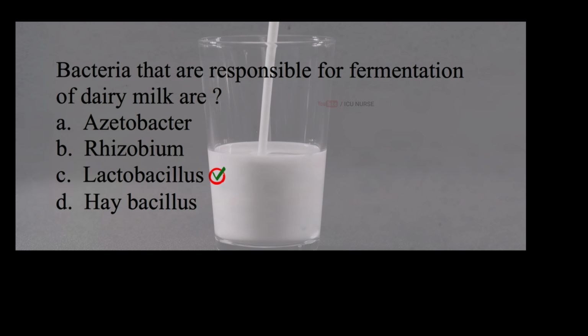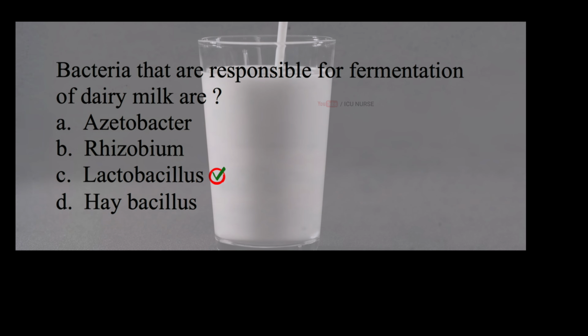Lactobacillus, a type of bacteria, transforms lactose in milk into lactic acid during fermentation. This process alters the milk's texture, making it thicker and giving fermented dairy products their distinct taste.